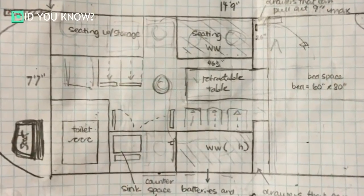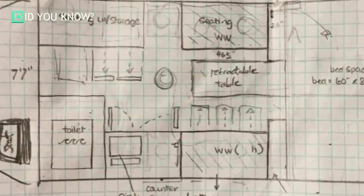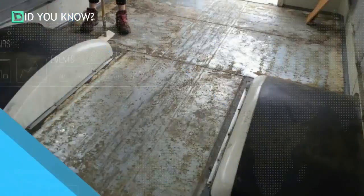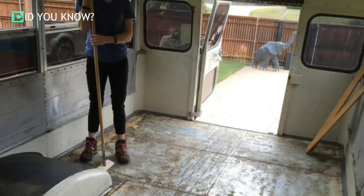Next up was drawing up some blueprints for the inside. That's quite an ambitious plan right there. They first went about removing the seats. You really get a sense of the amount of space that's actually available when they're out. This doesn't look like a fun job. They had to use an ice scraper to remove the old floor matting.